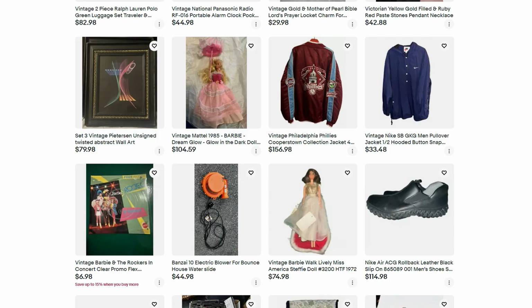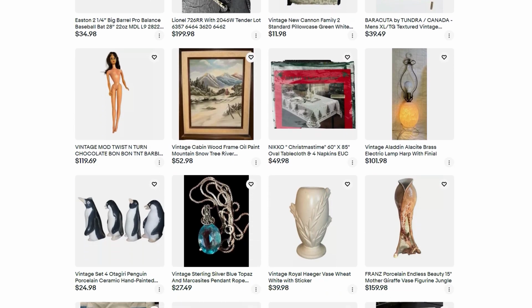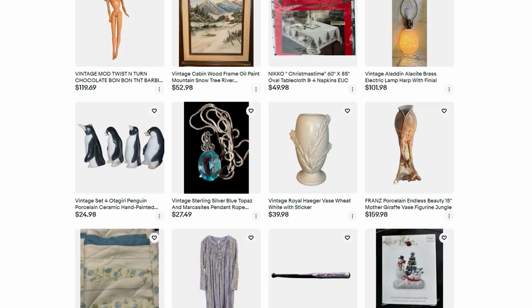This is a Philadelphia Phillies jacket. I have one or sold one. I think I finally sold it for like $150. It did take like a year and a half for it to sell, maybe 2 years. So if you're looking to get that price, you might get it at some point, but you just have to be patient. Nike slip-on shoes. I don't know, that seems a little high. Pretty cool lamp there, $101.